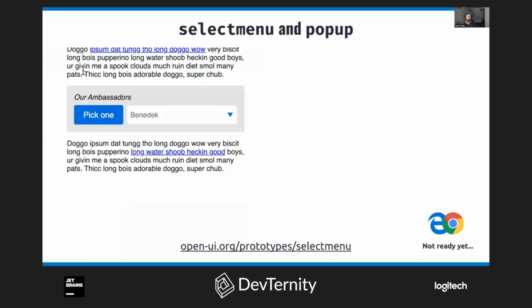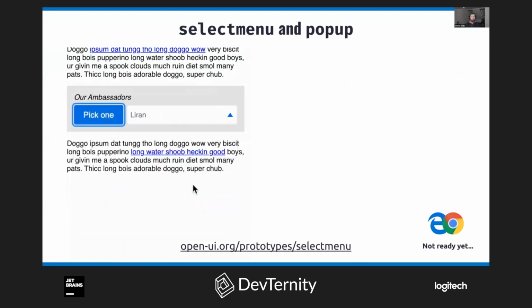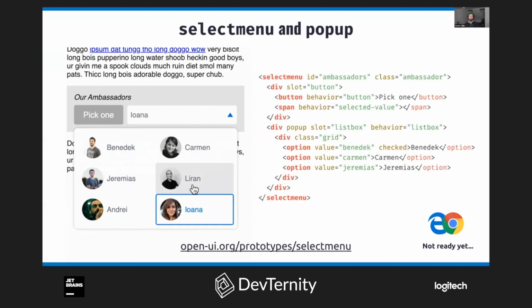But you see here an example of select menu and popper. What you see there on the left is an example that works without any JavaScript. You see there that there's a custom select. There is this little pop-up going up that you can style. Wouldn't it be nice if we could do this just with declarative HTML without reinventing the wheel? Well, this is happening. I cannot predict when this will come, but I think we're on the right path here, and this is very exciting.